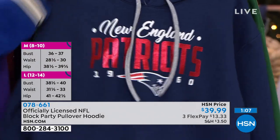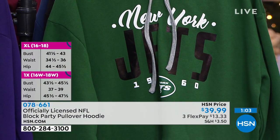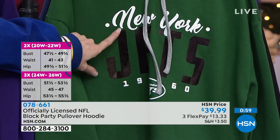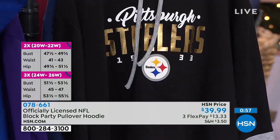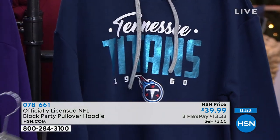Look at that with the Patriots. You've got the Jets, and these are the true colors. So even the sweatshirt color is the true color. You've got the great metallic there on the front. All right, Steelers and Titans.